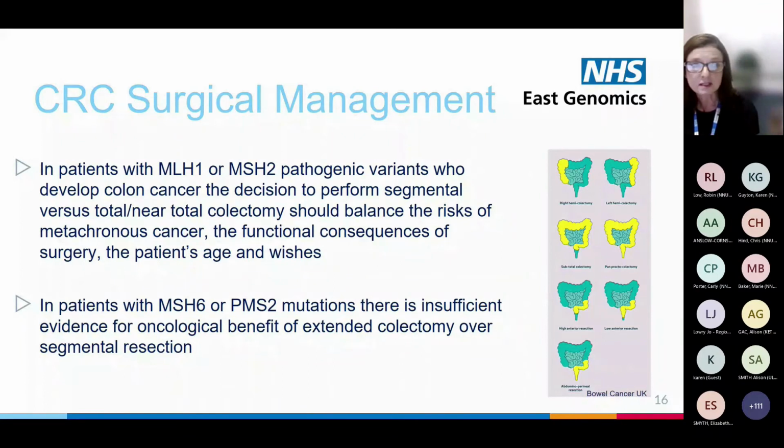Thinking about surgical management, in patients with MLH1 or MSH2 pathogenic variants who develop colon cancer, the decision to perform segmental versus total or near colectomy should balance the risk of metachronous cancers, the functional consequences of surgery, and the patient's age and wishes. And this is why it's so important that the patient gets a timely result in relation to potential Lynch syndrome. In patients with MSH2 or PMS2 pathogenic variants, there's insufficient evidence for oncological benefit of extended colectomy over segmental resection.